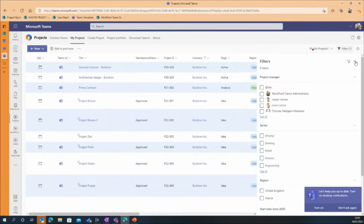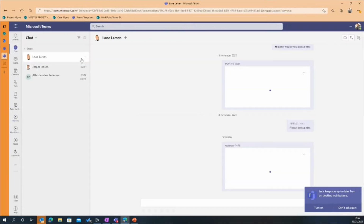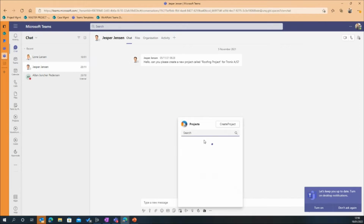So another way you can find project information is you may not always want to come into this app. You may actually be chatting to someone. So here I can maybe be chatting with Jesper, and he's asked me, can I create a project called Roofing Project for Tronics? So I can come in here and I have my WorkPoint app within the message bar. So I can click here, and I've got two options.